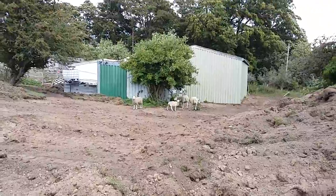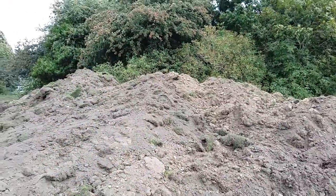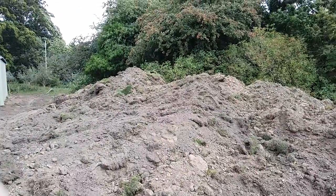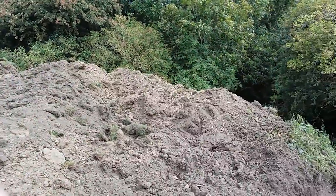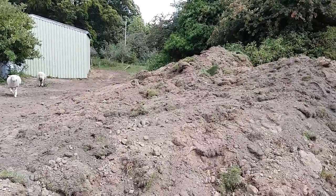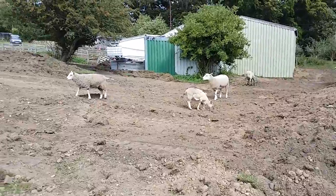There's a sheep family. The grand idea for this big hill here is to create like a fake hill for the horses and sheep to go up and stand on, basically. Don't know if it's going to work. We had ideas of putting like a pit in the middle so they could roll up there and things, but we'll have to see how it works.